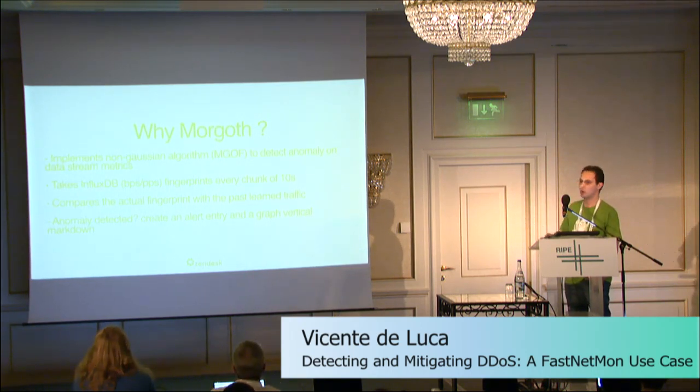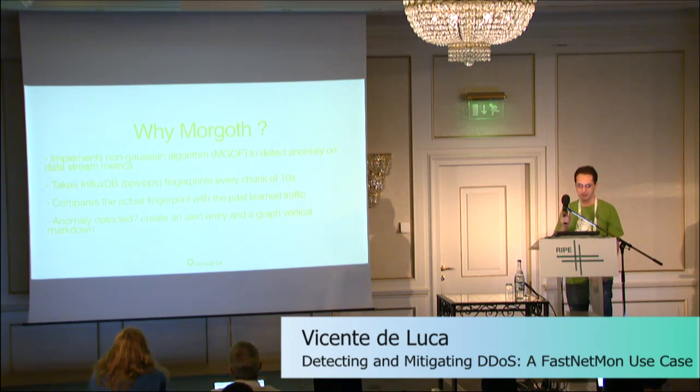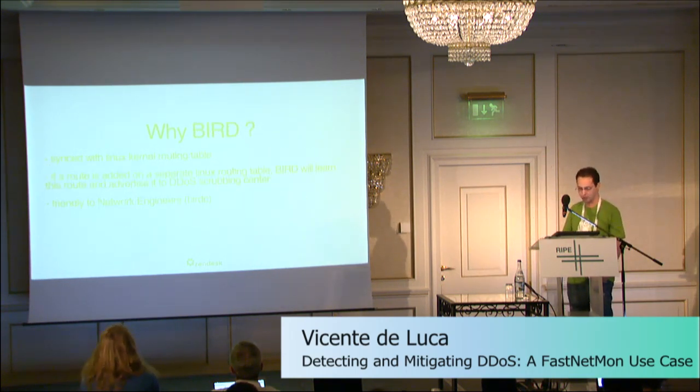Why Morgoth? Morgoth implements a non-Gaussian algorithm for anomaly detection. That means we are taking fingerprints on each chunk of 10 seconds of our traffic. We are learning that traffic, and if we find an anomaly, we're going to trigger an alarm and write a vertical markdown on our graph. Why Bird? Everybody here, I presume, knows Bird. It's really useful for network engineers, and we chose that.